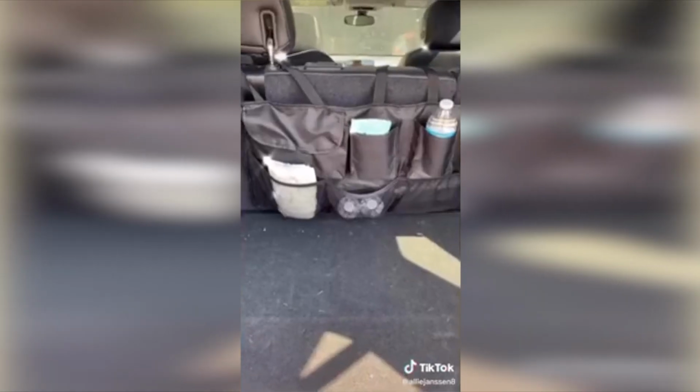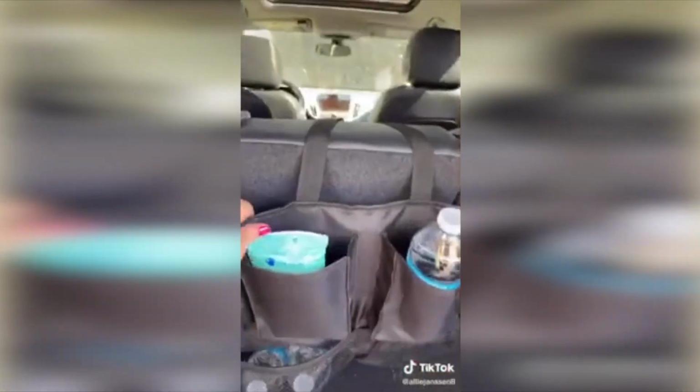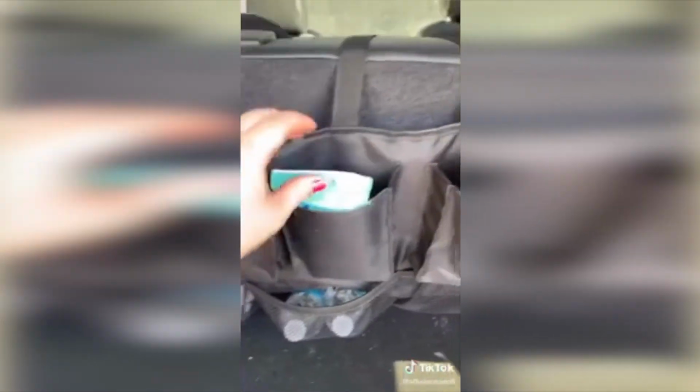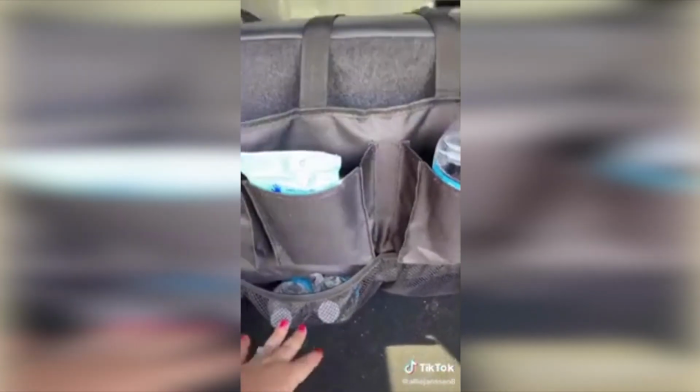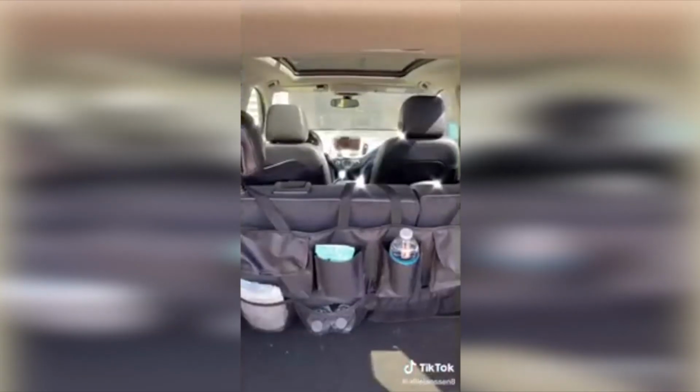Next up is this seatbelt cover. What I love about this is it fills in the gap between the seat and the center console, so it prevents any spills and keeps it nice and tidy. And lastly is this trunk caddy, which I love. It conveniently velcros to the back and also hooks onto the back of the seats, but it's awesome for storing diapers, antibacterial wipes, extra water, snacks, you name it. I love it. Like for part two.